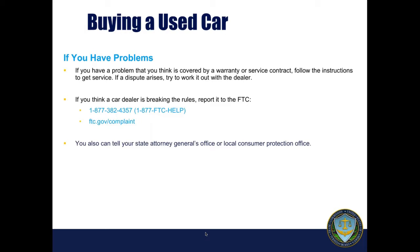So what do you do? If you have a problem that you think is covered by a warranty or service contract, follow the instructions to get service. If a dispute arises, try to work it out with the dealer. Talk with the salesperson or, if necessary, the owner of the dealership.